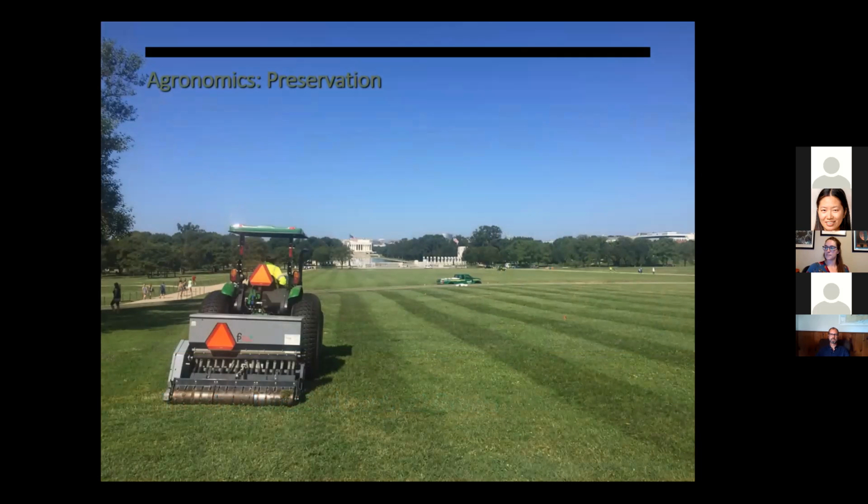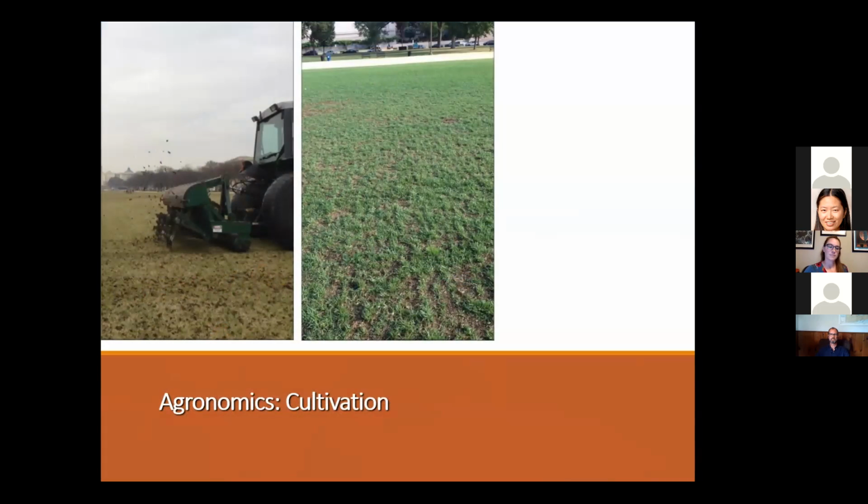I've got probably 3 minutes left. Talk a little bit about the agronomics. A lot of aerating. We aerate twice. Michael, you can take a few more minutes if you want. Oh, thanks. But Jeff's got really interesting things to say too.